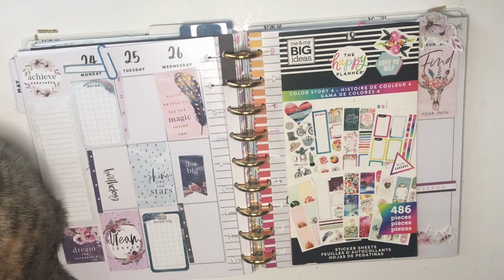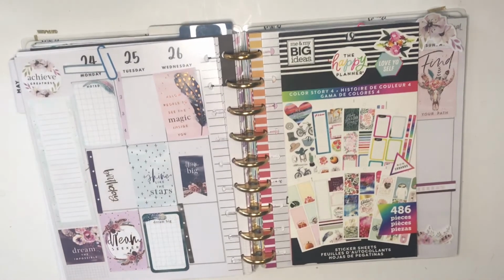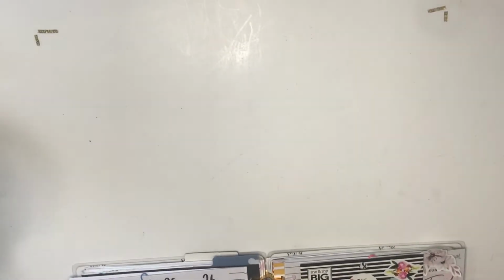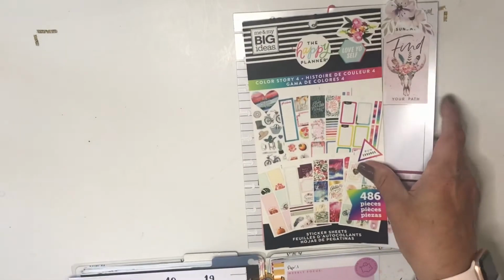Today it's time to set up my classic Happy Planner that I use for my catch-all for the week of May 24th. And apparently, Miss Melise wants to help me do a little bit of planning today. She's been very helpful.